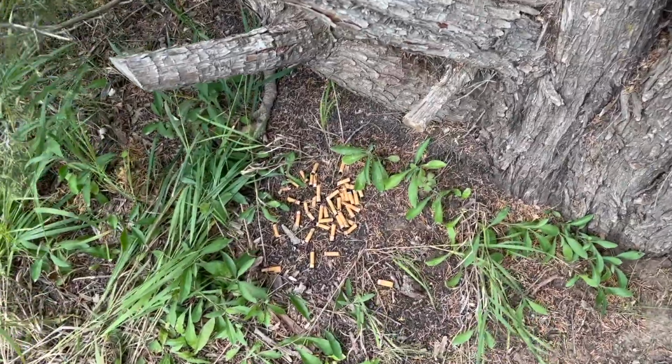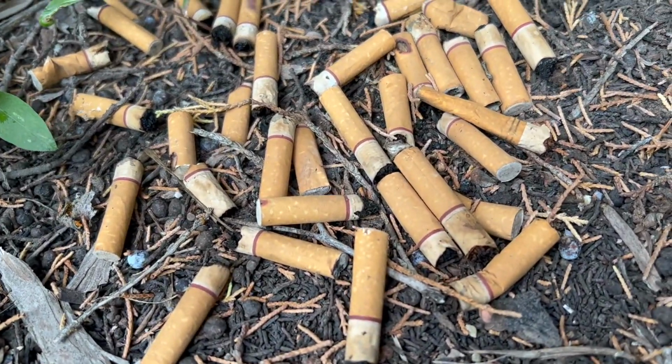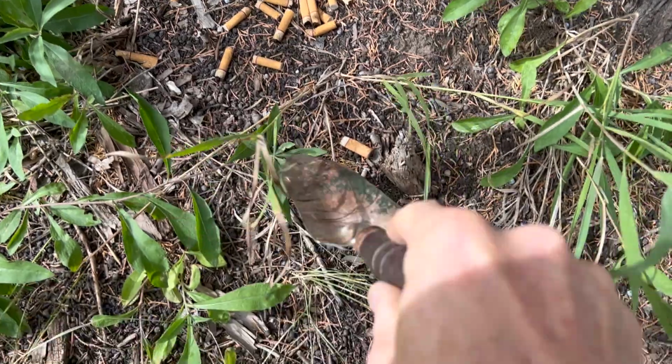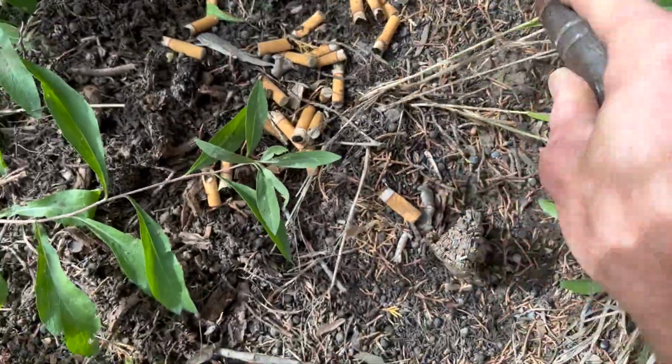Now I would not call myself an expert, but I have a suspicion that these are not wild-grown cigarette butts. And folks, really? And if anybody ever asks, that is why we carry our handy-dandy trowel. Cleaning up the environment, cleaning up the environment.